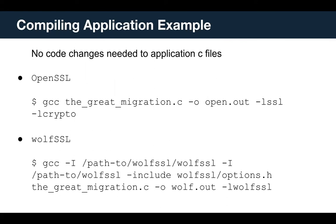Okay, here are two examples of altering the include path and library linked to. The source file, the Great Migration, is a simple TLS server written for the demonstration that uses OpenSSL APIs. The first example command line executed has the application using OpenSSL headers and linking to the OpenSSL library. The second command line shows updating the include path to point to the directory where the wolfSSL headers are. In addition to adding the include path, I also use the --include flag, which tells the compiler to include wolfSSL options.h as the first include file when compiling any source code.